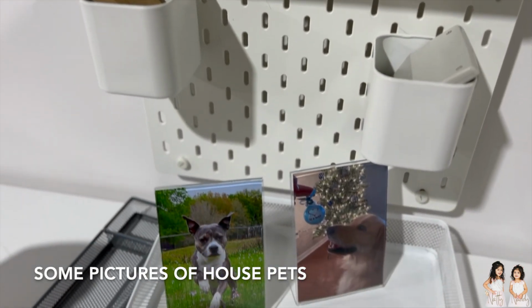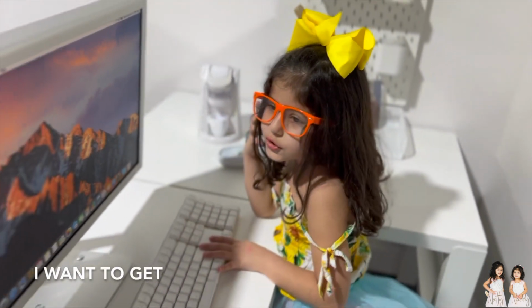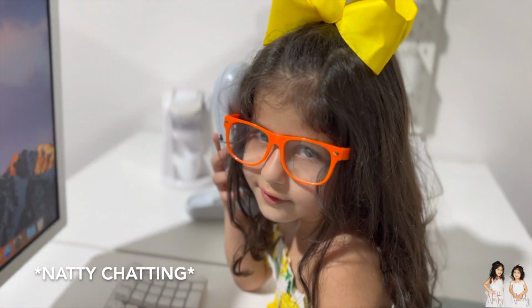Pictures of house pets. Do you have any pets? No. I want to get so it's 13 and 13.